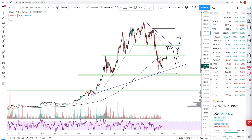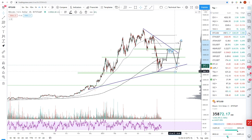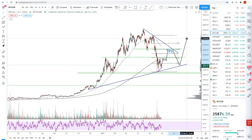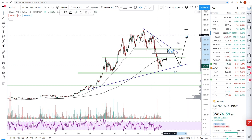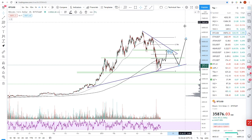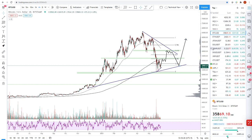I don't think this bull run is over. So this is what I believe may occur. We'll end up building this kind of consolidation structure on the higher time frames, and then eventually at some point later this year, I'm not sure exactly when, maybe the end of summer, we will make some moves to break this key resistance level, which is 60k. And once we do that, we can make some new all-time highs. So that's my view on Bitcoin. That was quite lengthy, but I wanted to explain both sides and where I sit.